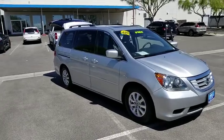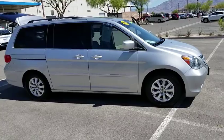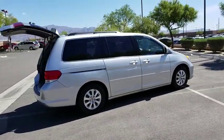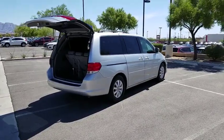The 2010 Honda Odyssey. The Honda Odyssey is a showcase of distinguished style, captivating technology, and advanced safety features. A must for all families. This vehicle has less than 100,000 miles. Here are some of this vehicle's great options.